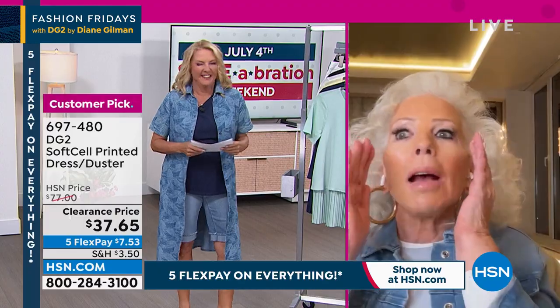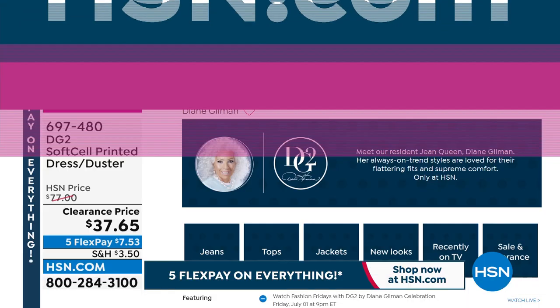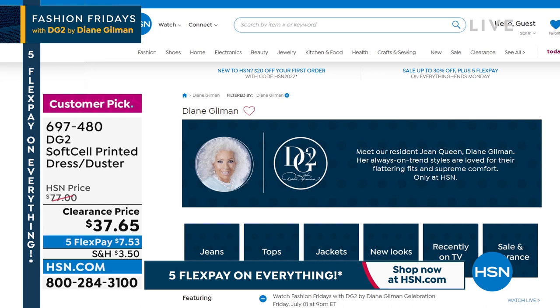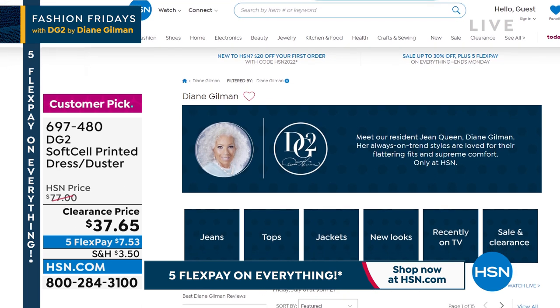This top. Let me just say one thing really quick, guys. There's no stretch in the Soft Sell. I just want you guys to know, because everything Diane does basically has some form of stretch in it, and I don't want you to be disappointed.